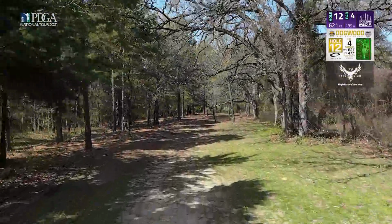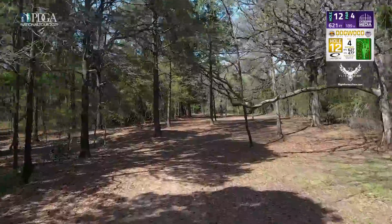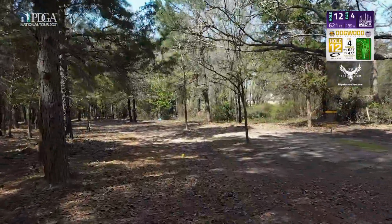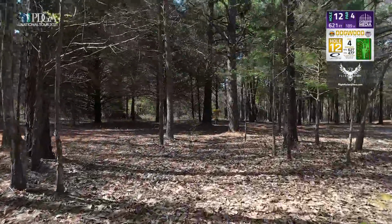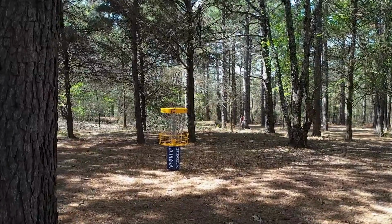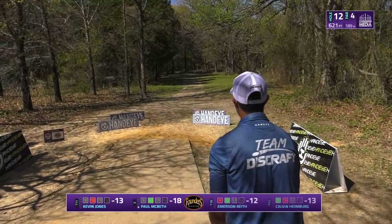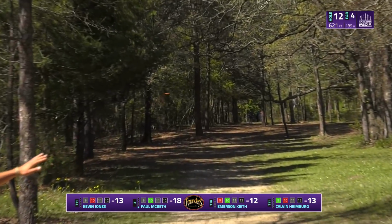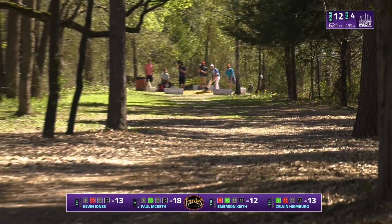Moving into hole 12, 621 feet. You've got this low cross branch here that makes you want to stay on the left side of the fairway off the tee, finishing just slightly right. But you don't want it to go too far right because there is OB all the way down the right side with a barbed wire fence. And then once you get to that landing zone, you've got a very hard left to make.